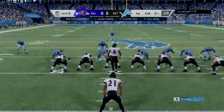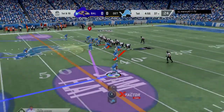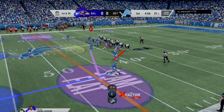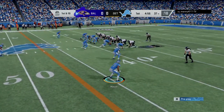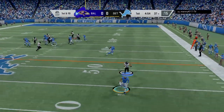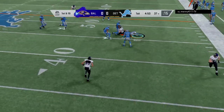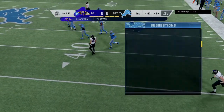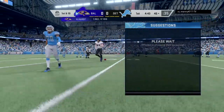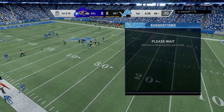Line of scrimmage, the 37 on 1st and 10. To throw is Jackson. Open receiver, that's Hayden Hurst, the tight end. And he'll be taken down, but not before he gets into enemy territory. 17 yards on the catch and run. It's a first down. I like how they work the tight end on a nice little under route there.